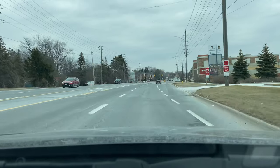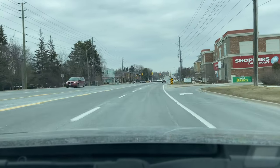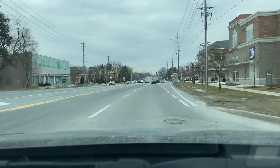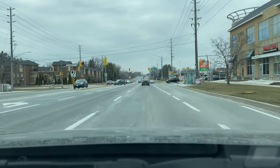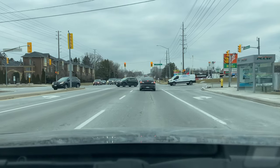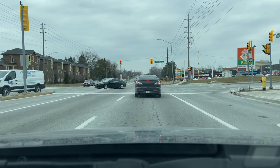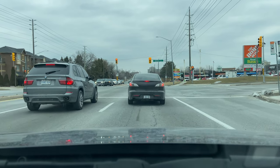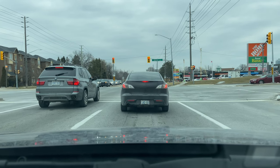Now continuing along this plaza, you can see the paramedic services building there to the right. You can also see the Shoppers. Back there, there's a Home Depot, there's a Michaels, and there's some more restaurants. And now at the back corner of that plaza, if you were to take a right at this intersection, there's a Food Basics grocery store as well.